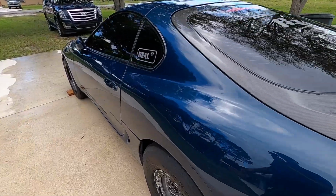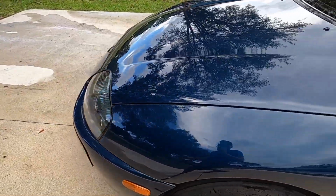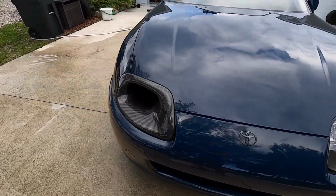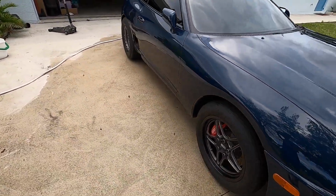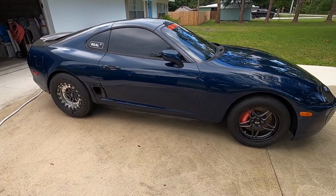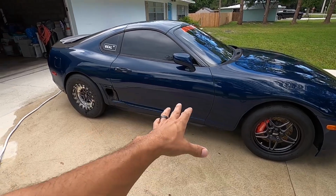Alright guys, check it out. Quick little wash job here at the house. She's back to shining and looking beautiful. That's the Baltic I remember. I love this car. You guys know the deal. I've had this car for more than 10 years. This thing is my baby. I'm excited to start working on it again. We have lots of exciting things coming for this car.